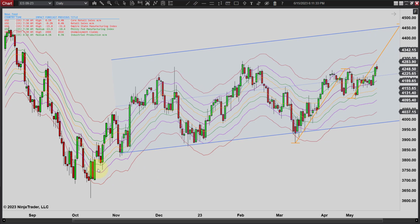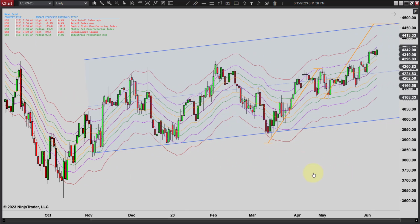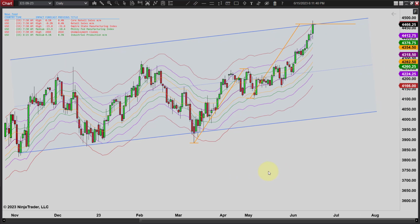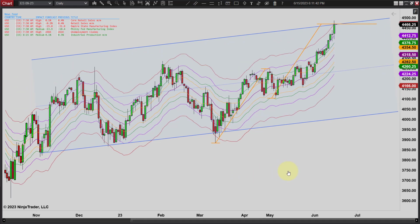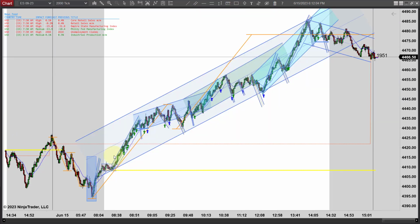Same thing down here at the low side. Each time it corrects, it doesn't stay down there long. So we'll see what happens. But anyway, let's flip over to the 2000 tick intraday chart. You can see what it looks like, and we'll go through the trades and we'll wrap this day up.